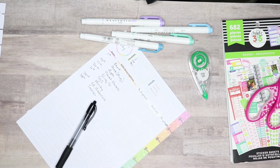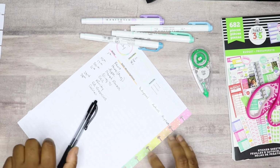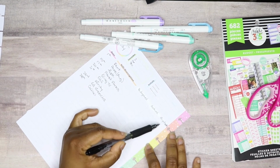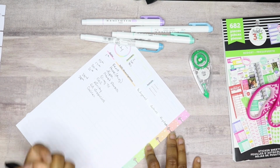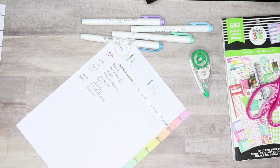Okay, y'all, I had to change my battery. It died on me, but I just whited those sections out and I put budgeted, actual, and paycheck. Was it a paycheck A or a paycheck B. And this is so that I can keep track of any variations, plus or minuses.